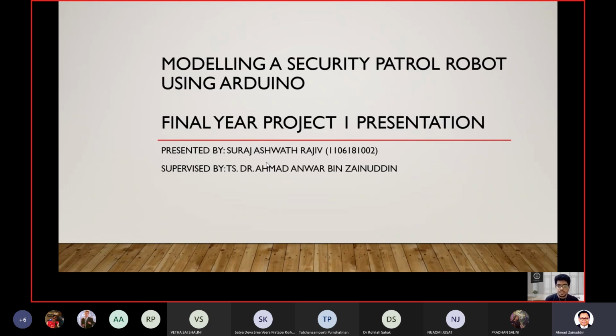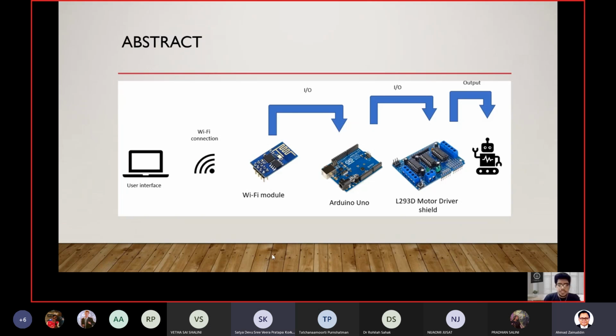My name is Suraj Ashwath Rajiv, and I am presenting my FYP1 project, modeling a security patrol robot using Arduino. As you can see in the graphical abstract, the user is using a laptop to connect to the internet, where the Arduino Uno is connected via the Wi-Fi module and L293D motor driver shield, which then powers the robot for its movement.